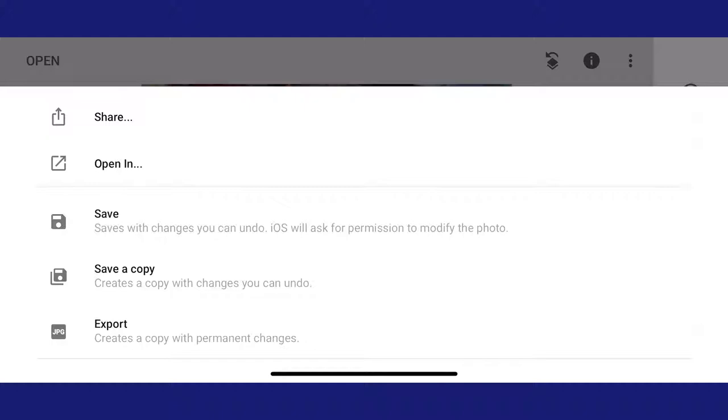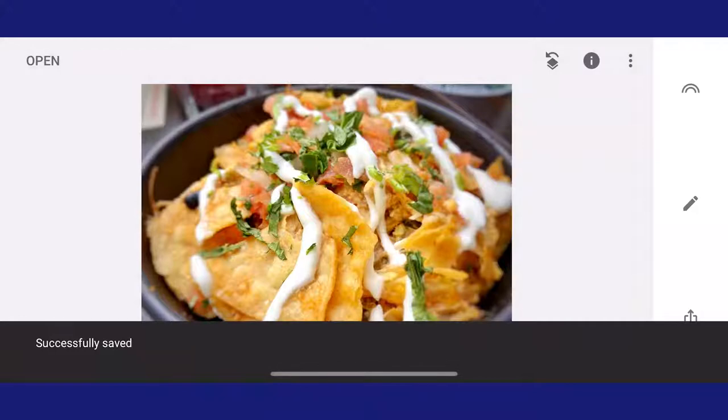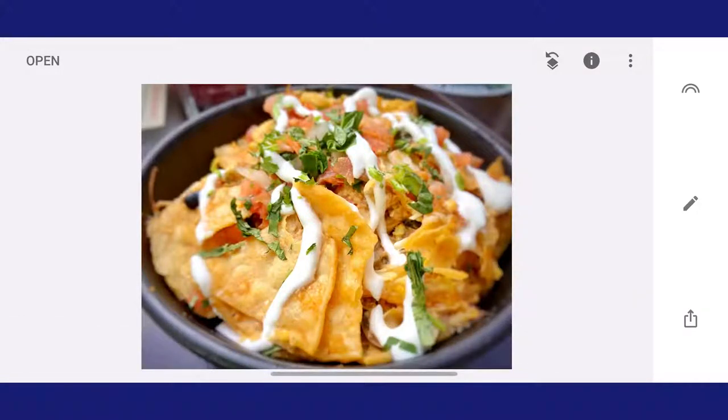But since this is non-destructive editing, I like to just save it, because if I ever want to come back to Snapseed and remove all the effects that I applied to an image and revert it back to the original, I can easily do that. So I'm just going to click save, and I am going to select modify, and that saves the image with all the filters and modifications I just made to my camera roll.